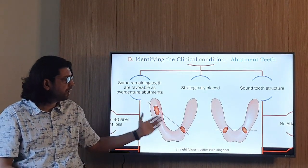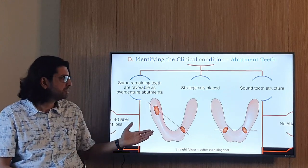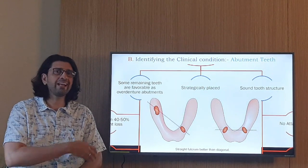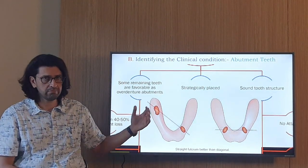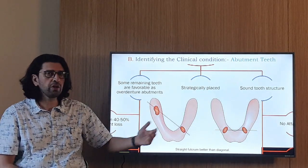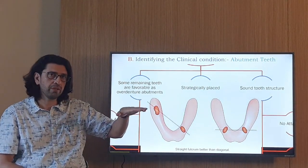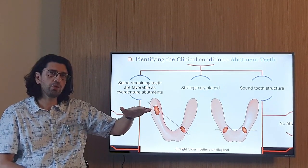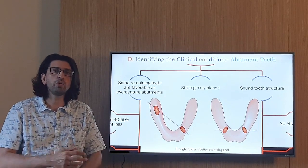Another one is the fulcrum line. The fulcrum line is always better if it's straight, perpendicular to the sagittal plane, than a diagonal one. It doesn't mean that you can't have a diagonal one, but definitely it's better off perpendicular, obviously because there will be only one plane of rotation. The moment you have a diagonal, there's one plane downward and you also have a lateral plane. So as multiple planes come in, you're going to have problems.